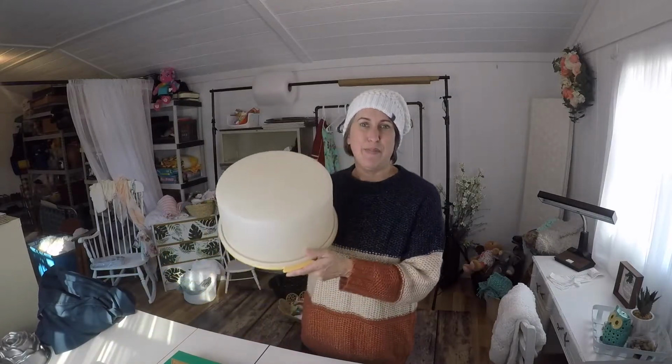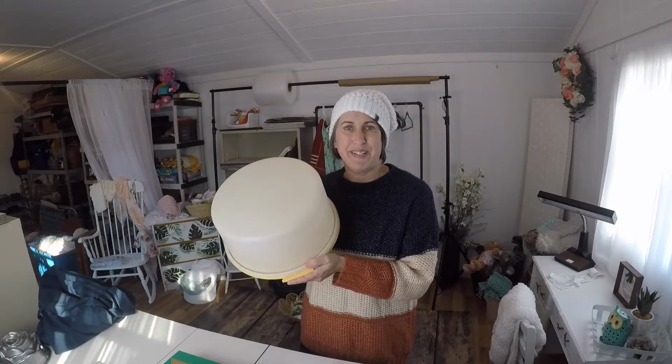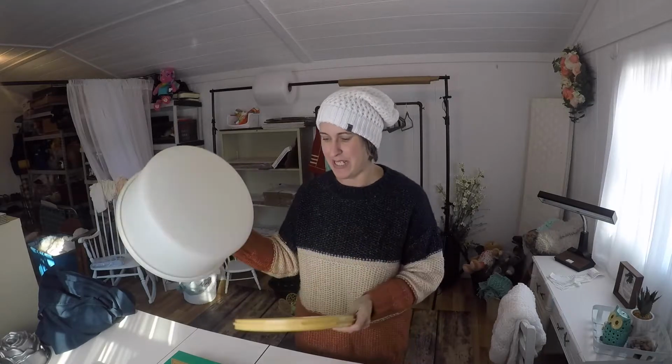This next item I found at the Goodwill bins just this past weekend. It's a vintage Tupperware cake taker. It's a funny story about these items. I actually saw this topper, the cake topper, first, and I just left it in the bin because I was like, well, it's just a top. It's kind of big and bulky, so I just kind of left it there.